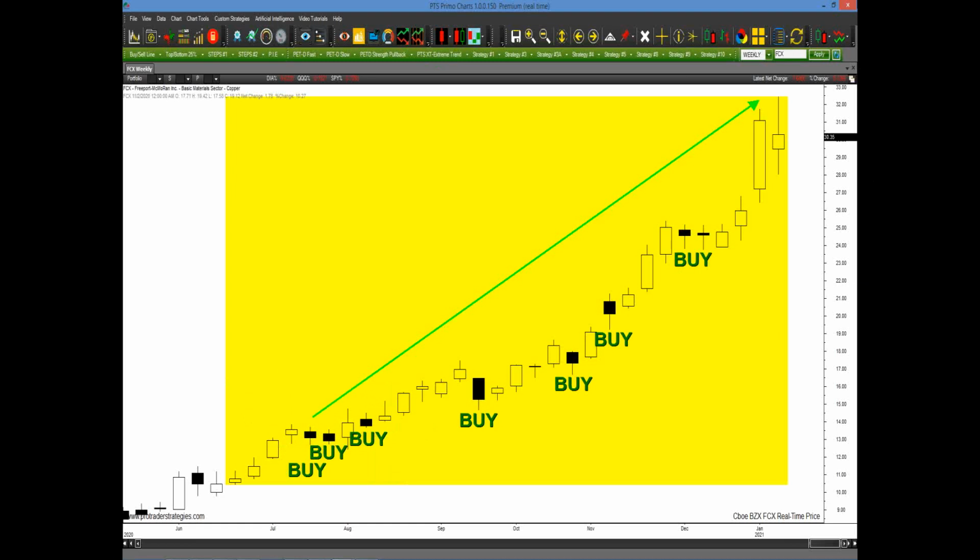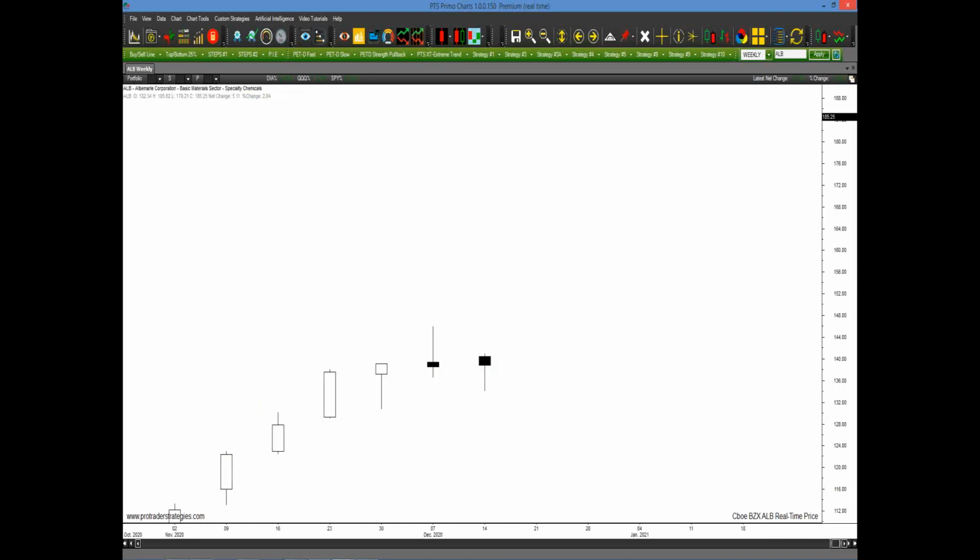Let's look at another example on a longer time frame. Once again, we'll look at an ALB chart. This is a weekly time frame. This is where students get scared. They say, this is up way too high. I can't buy this. All right, the stock was roughly traded at par at 100. Now it's at 140. I just missed 40 points. How can I buy this now?